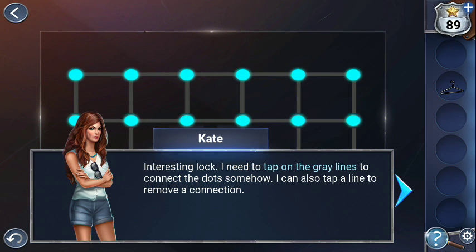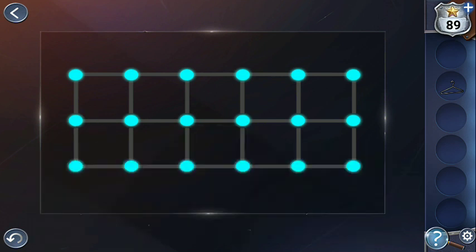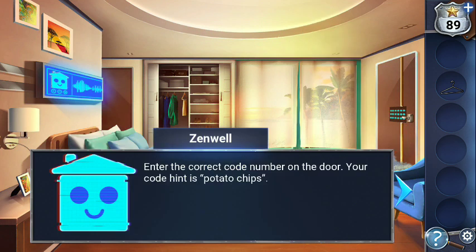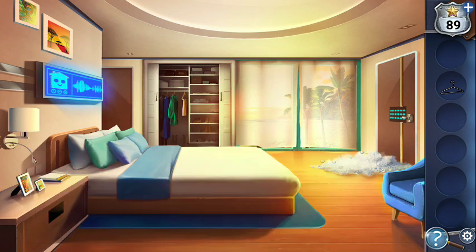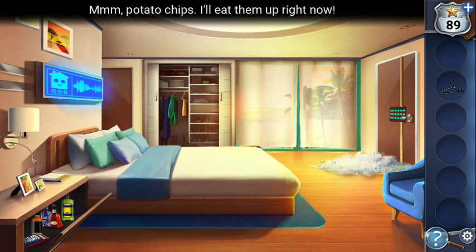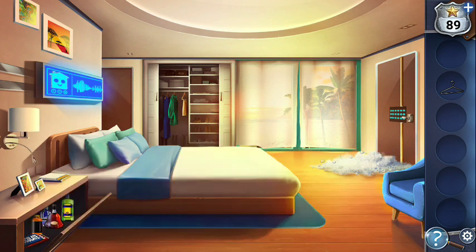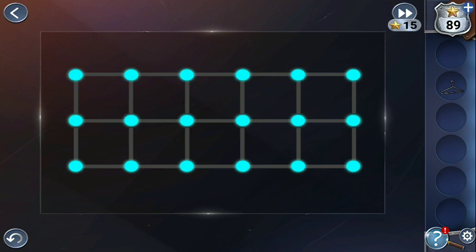So if you check here, this is an interesting lock. Code for opening bathroom lock, it says hint is potato chips. I don't know what that means. Okay, let's open the pantry and the chips here. Okay, let's check the bill for the chips. Okay, the chips bill amount is $5.82. So maybe this is what it says when it says hint is your potato bill.